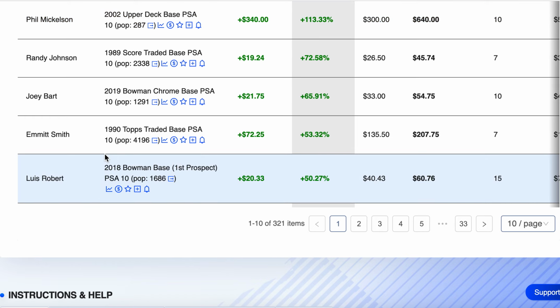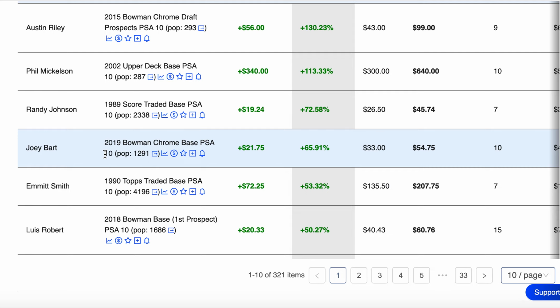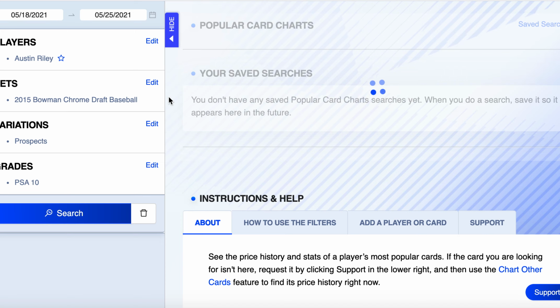Next on the list, I believe this is number 1 over the week. Austin Riley, 2015 Bowman Chrome Draft Prospects. Pop count of only 293. 9 sales on the week, up 130%. That might be a little too hot to touch. Let's look at the chart. Let me get some coffee.